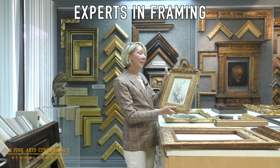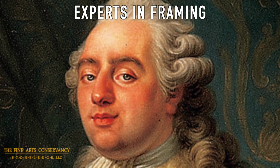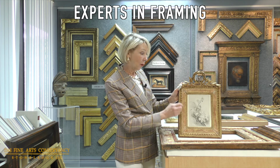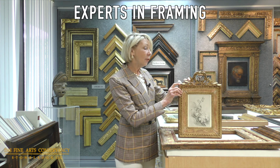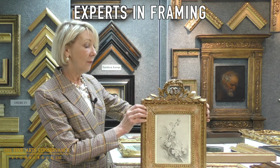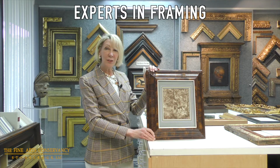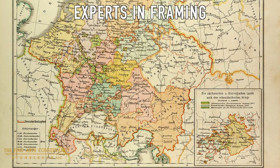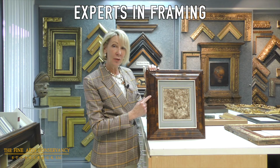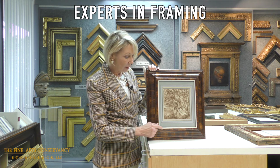This is a Louis XVI frame that shows the ribbon and twist border design with the little bell leaves on the inside next to the artwork. And they embellish the frames with a crest that is highly carved and fits right on top of the frame. This one is a 16th century frame from South Germany, and we know that because of the type of wood veneer that's on top and because of the molding and the profile edge. The inset is ivory.